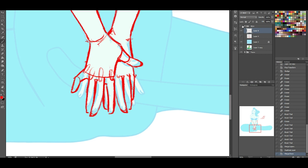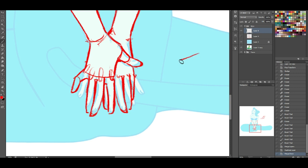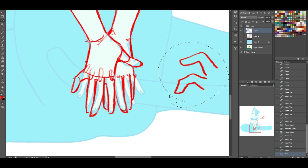So another quick thing is I noticed you've drawn sort of the second knuckle, or if you're doing simplified cartoon hands, it's like only the mid knuckle. A lot of times in animation or with cartoony characters, we just draw like that. We don't do all three because then it starts looking a little too real and it kind of breaks the illusion of the character a little bit.